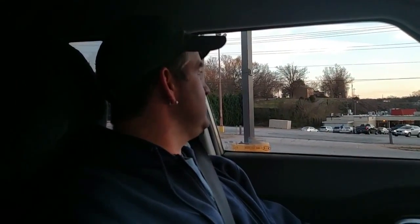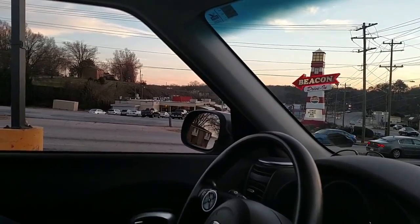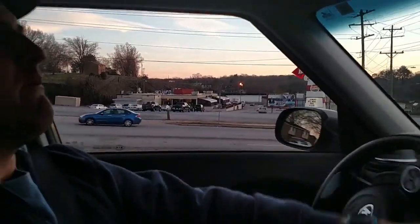And the atmosphere is fun. The guys used to yell across the kitchen when you placed your order. You just walk in line, place your order, and they would yell that order into the kitchen. And amazingly, you always got the right food. I don't know how they did it. Very, very cool. Well, that's the Beacon. Heading that way now. All right, let's go.